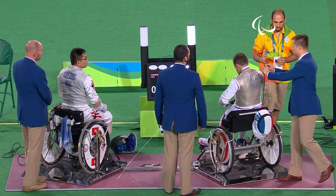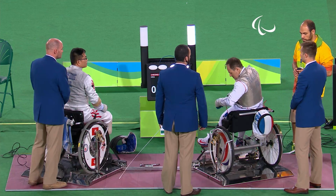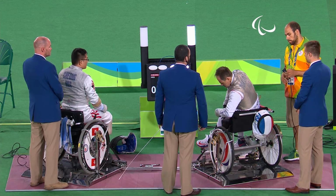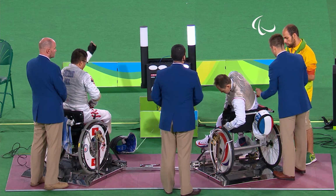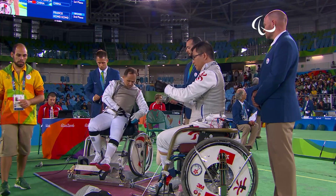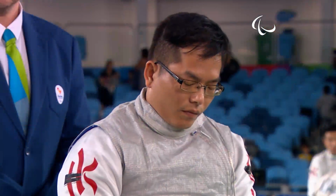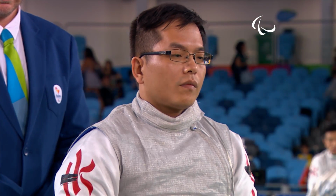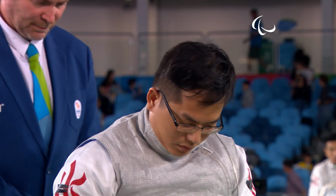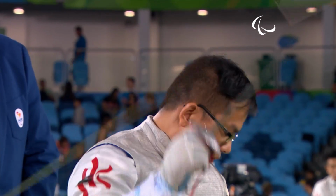The order of the fencers as well, very important. It goes in 5-point increments, and there are 9 bouts. Although we've got a 3-minute time limit up there, in foil it hardly ever goes anywhere near the 3 minutes, so it's over very, very quickly. It's very explosive.